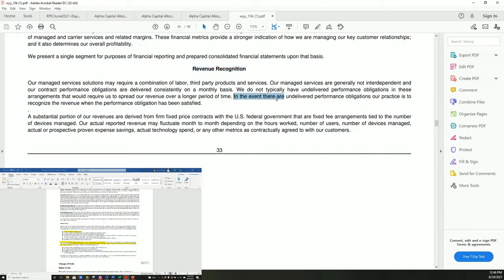This is important. Not necessarily anything of note, because I've known this for a while. In the event there are undelivered performance obligations, our practice is to recognize the revenue when the performance obligation has been satisfied. What does that mean? When they have done their job, that's when they recognize the revenue. They don't recognize revenue as soon as they get the contract and are waiting to do the job. They do it when their performance obligation has been satisfied, meaning they've done what they said they were going to do.